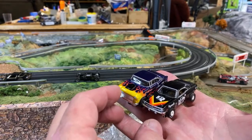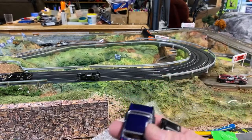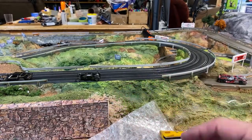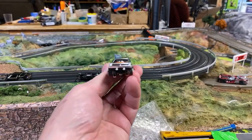Barracuda! Put your hands in the air for Barracuda! You guys are crazy!